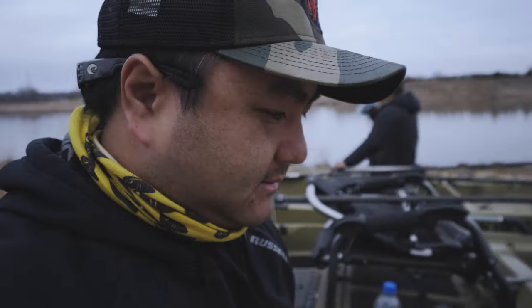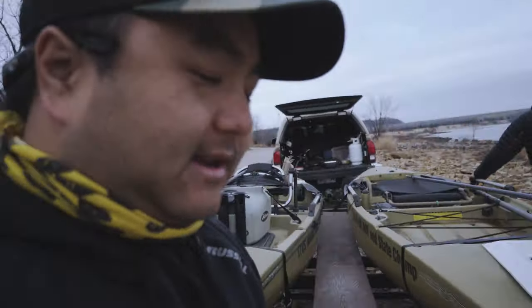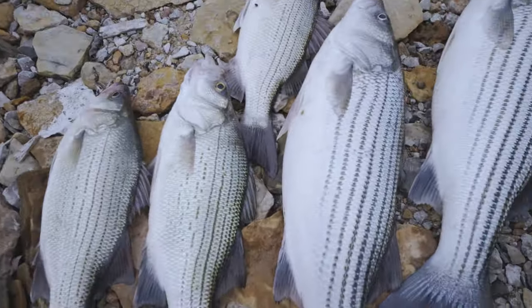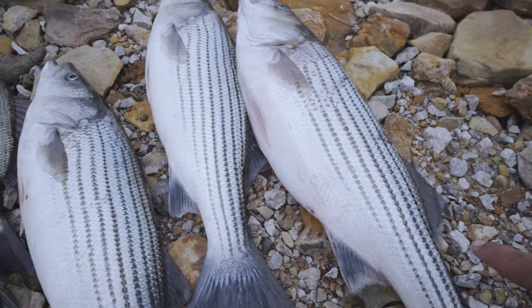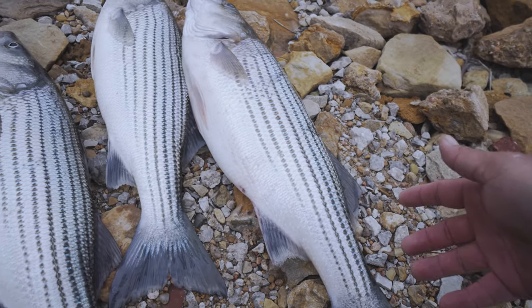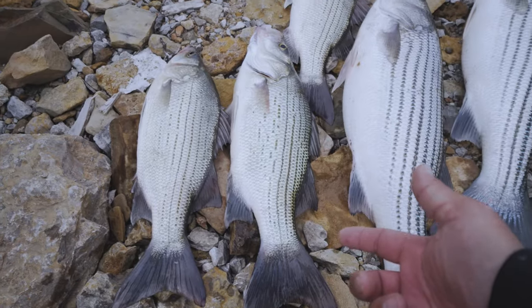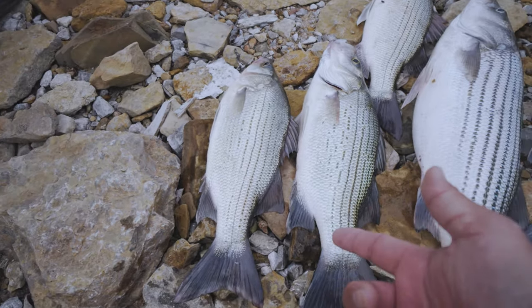All right, guys, let's check out what we caught. Nothing but kayaks today. Released a bunch. Of course, you see the footage already, but just how to catch these and keep them. They're just good eating size. This one's the biggest one that we kept. It's maybe a 22. That's a magnum white bass. That's like a 16-inch white bass. That's a big one.